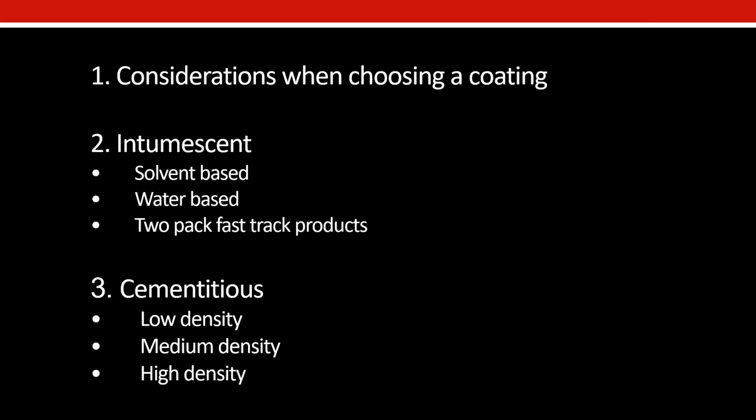Today we're going to discuss some considerations when choosing a coating system or an intumescent coating. Within those, there are a couple of different types that we can split into. First of all is your intumescent or liquid applied type materials. You can go with a solvent-based, water-based, or your 2-pack fast-track type of products. Thirdly, we'll cover some of the cementitious materials, which can be split into low, medium, and high density materials.